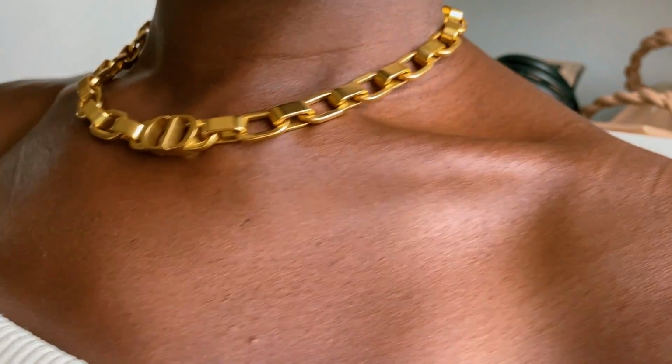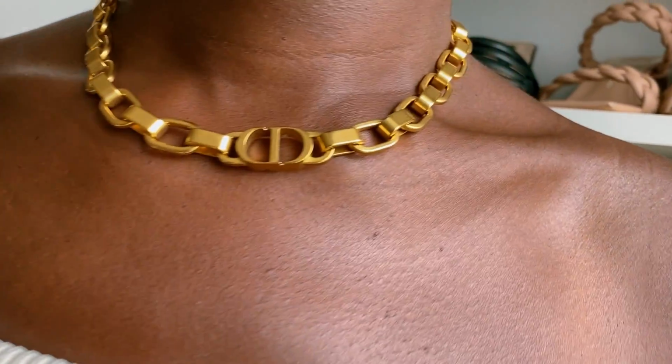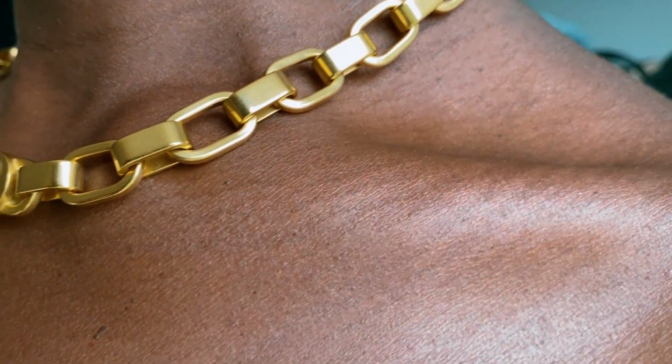Typically what I would do is probably wear this with just a simple pair of hoops, and y'all know I have the other piercings in my ears too. So you know, it'll be a lot going on, but not quite this much.